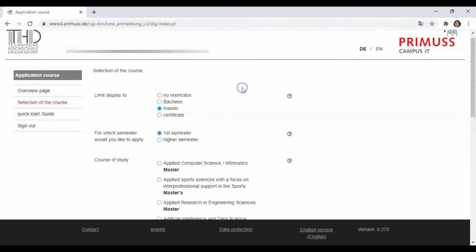Then we move to the application process. I would like to show it with the screen. I will apply to one master course and you can see how we have to apply.